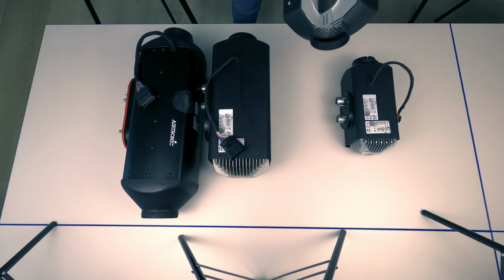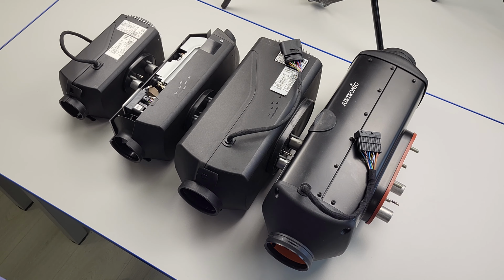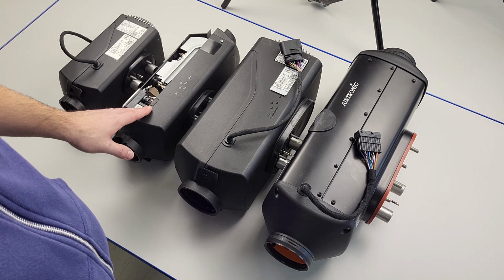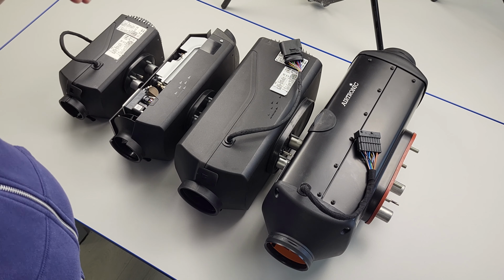So I don't think it's possible, otherwise I'm pretty sure Eberspacher would have done it like that and made this heater 5 kilowatts, or at least have an option to be 4 or 5, like in the case of water heaters. Because I don't think it's a secret, both 4 and 5 kilowatt heaters are, I would say, identical, especially these Hydronic S3, which are now, let's say, the newest generation of heaters.